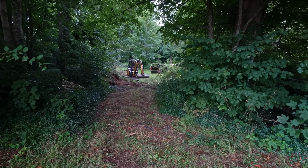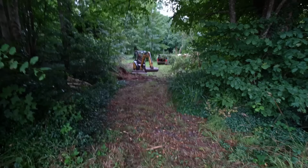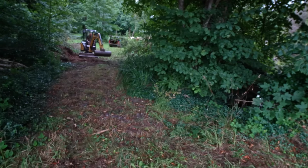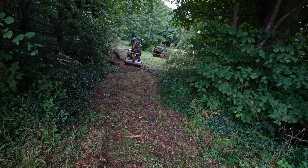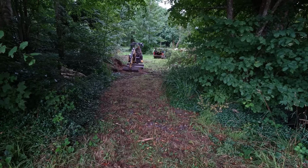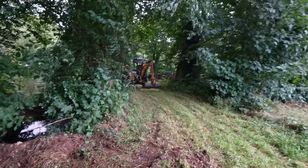Properly opening up the entrance to the camping, so now we're going to have a much straighter line straight down there, and then we'll sort this corner out, which means people can cut in, flatten it all out. Yes, all coming together. Well, they're offloading a digger.